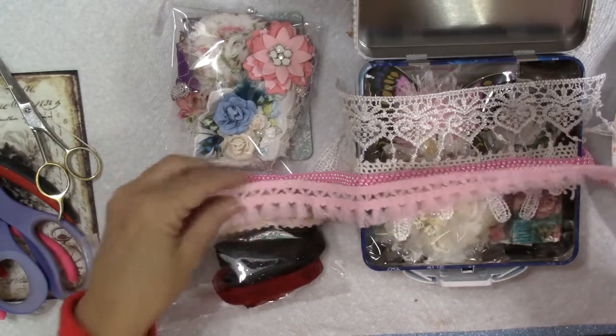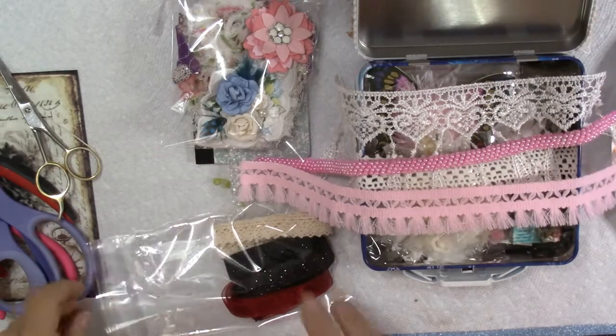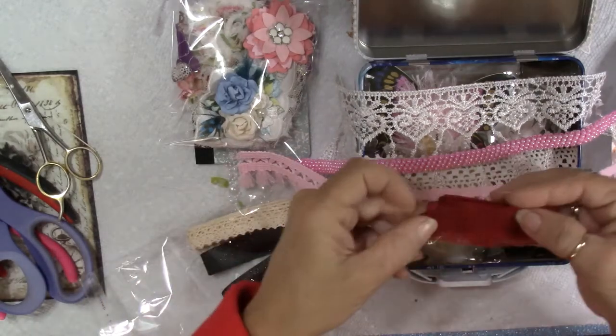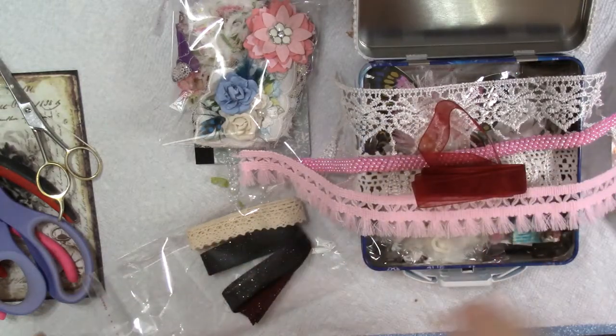And that too is probably about 13 or 14 inches. And here I've got a little piece of some maroon organza ribbon, and this probably is at least a yard, probably more.